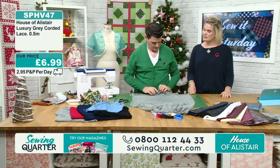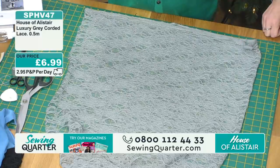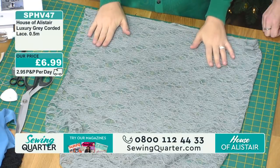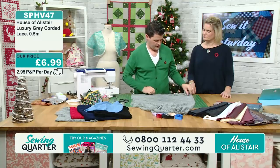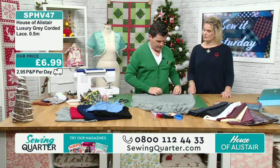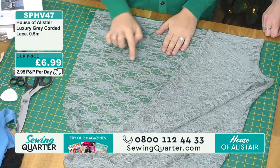Now, so this is now the lace folded in half. Now, I'm going to be very wasteful. So what you're seeing me do, I don't want you doing this at home because obviously we're time constrained. But for instance, you'll see the lace here. You can see all the roses.